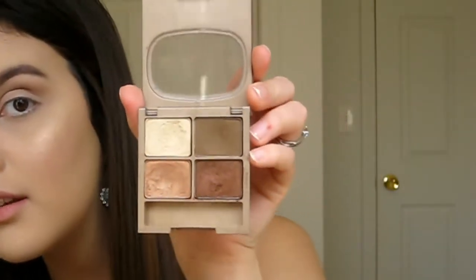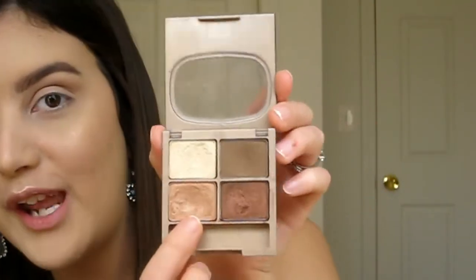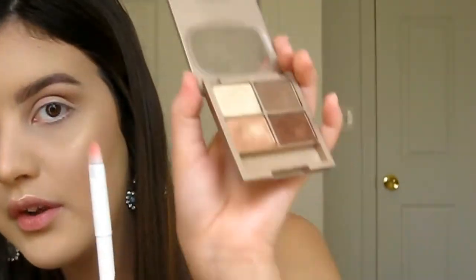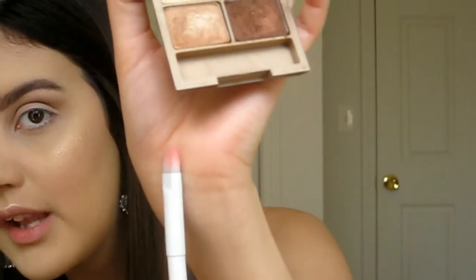Okay, so I decided to zoom y'all in a little bit more, and I'm going to be taking this Milani palette, and I'm going to be taking this shade. It doesn't have a name, but it's like this peachy, light, shimmery gold shade, and I'm going to place this all on my lid with a little Wet n Wild brush that looks like this. It's a flat brush.